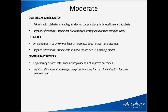So one thing that we have seen hospitals do is implement a shared decision-making model. That can ensure the patient is aware of their timeline of the decision-making for surgery against their short-term and long-term results for outcomes.